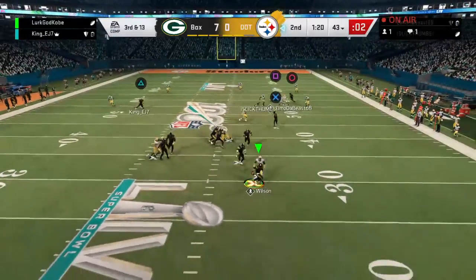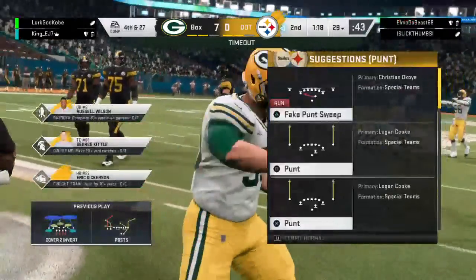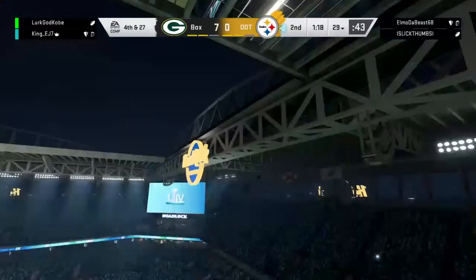Third and long. It's Wilson. Oh, God, you see that? And a big loss here as he's taken down. Yeah, the Packers going to use one of their timeouts as they'll head to the sideline and talk over what to do next.